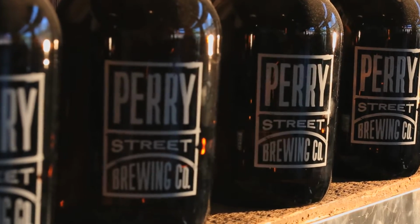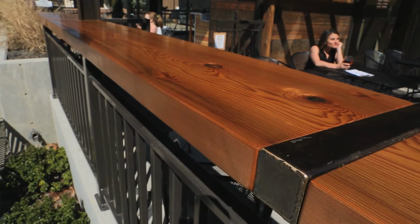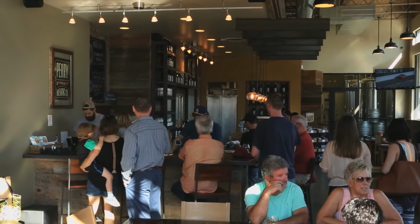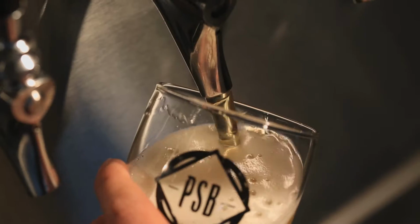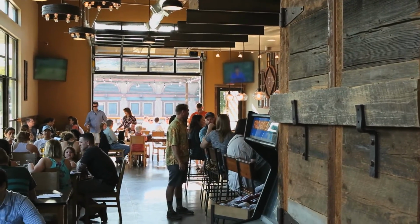Offering up a full Northwest feel with authentic timbers on the wall and an outdoor bar top made from a floating dock. Perry Street Brewing is family friendly and offers up a rotating tap along with a list of local wines and non-alcoholic options. Great for when you're out beer tasting to help satisfy everyone on your adventure.